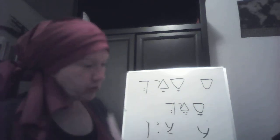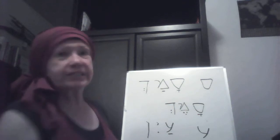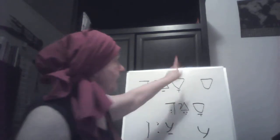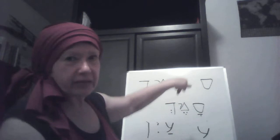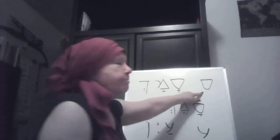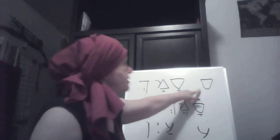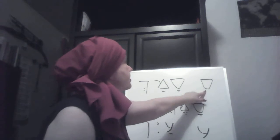Okay, so the two letters we did last time were Samekh and Ayin. Here's a Samekh, and I draw it like a soft upside down triangle. It makes an S sound. There are two letters in Hebrew that make an S sound. This is the first one we've come to, Samekh.